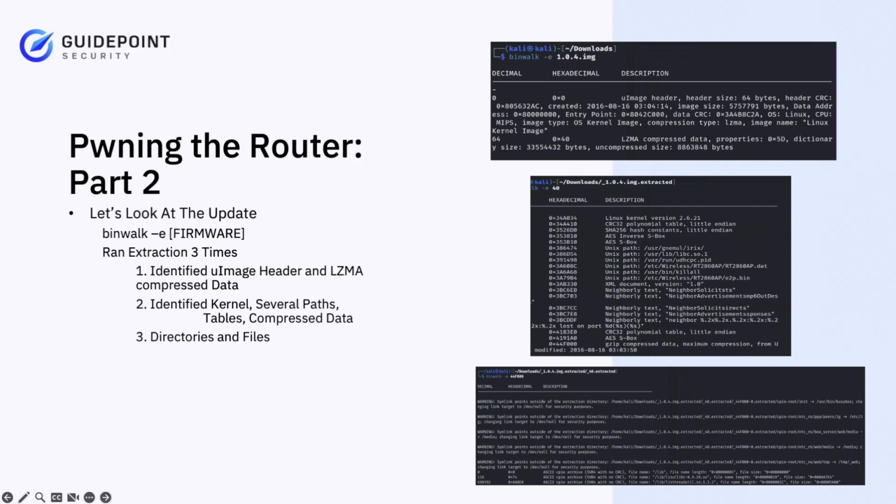So the first run, it identified a uImage header and LZMA compressed data. That compressed data is likely going to be the operating system, kernel information, and potentially other information related to the actual firmware. This second process, as we can see in the second photo, ended up pulling out a Linux kernel 2.6.21, several paths, some tables used for mapping out the firmware and compressed data. And then the final decompression identified the actual directories and files associated with BusyBox, the Linux distro that the device was running, and I was able to pull out all of those files.